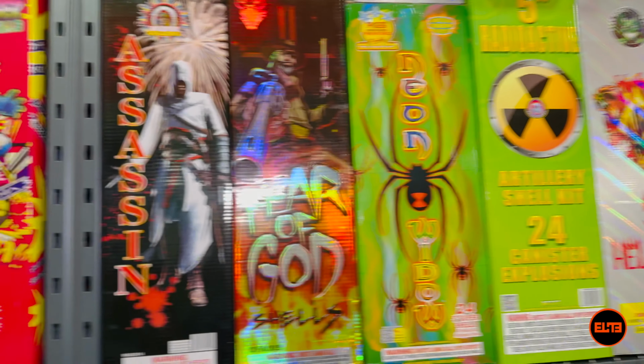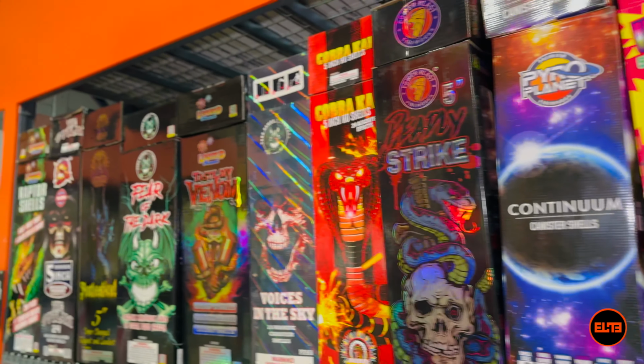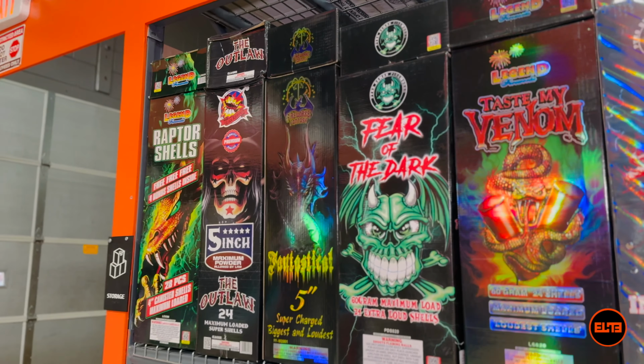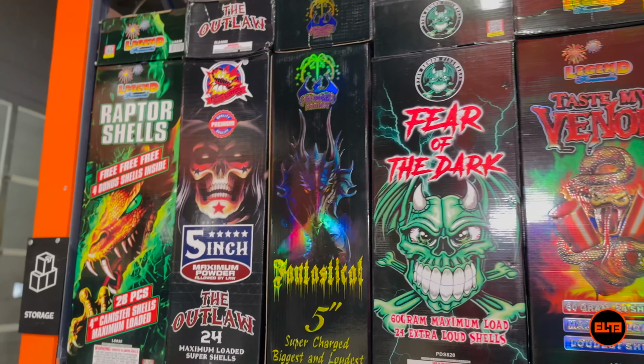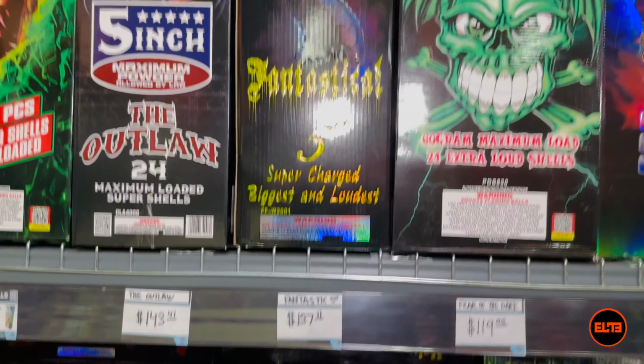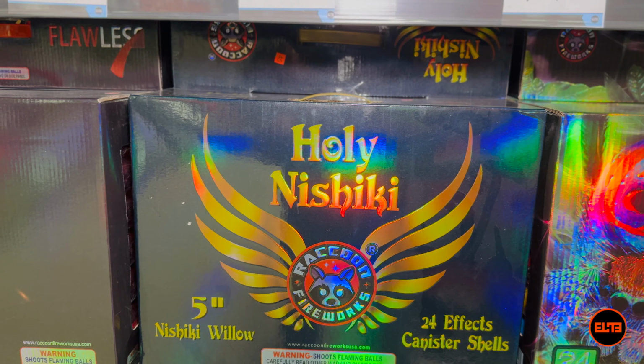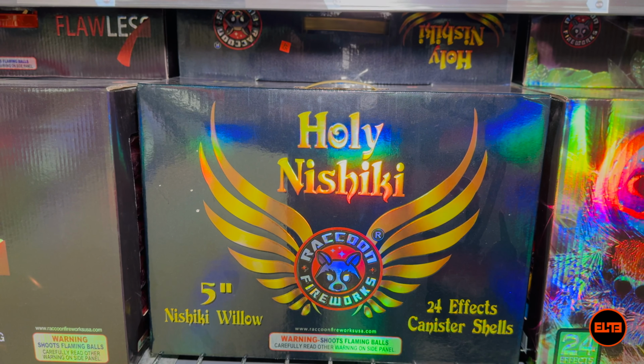Now, when it comes to the Nishiki Komaru effect, a lot of people who don't shoot a lot of fireworks are not familiar by name, but they are definitely familiar with the looks. And of course, I do want to showcase Holy Nishiki. We just saw Nishiki Blast, but let's go ahead and show you Holy Nishiki.